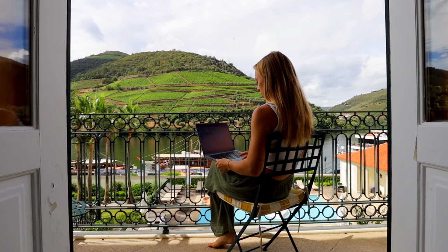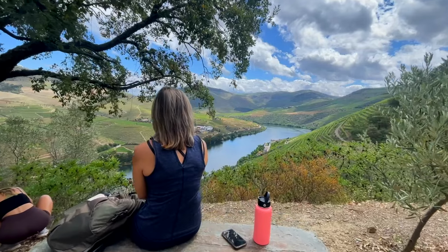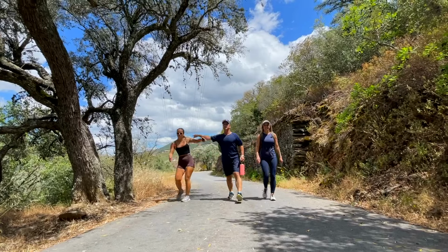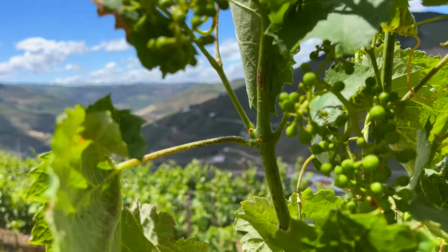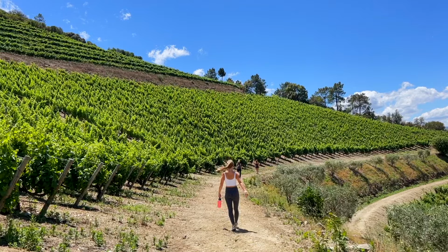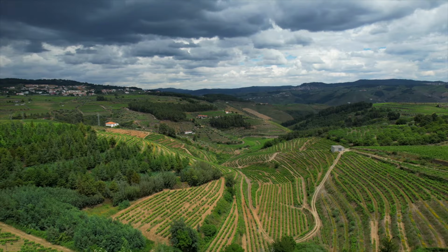Pinhão is one of those places that you come to just to relax and enjoy the nature. There really isn't much of a town here, so pretty much all we've been doing is just hiking a little bit, relaxing, enjoying the nature, and of course having some amazing port. Don't come here if you're trying to explore a town, but it is an amazing, relaxing, tranquil place to just hang out and enjoy your surroundings.